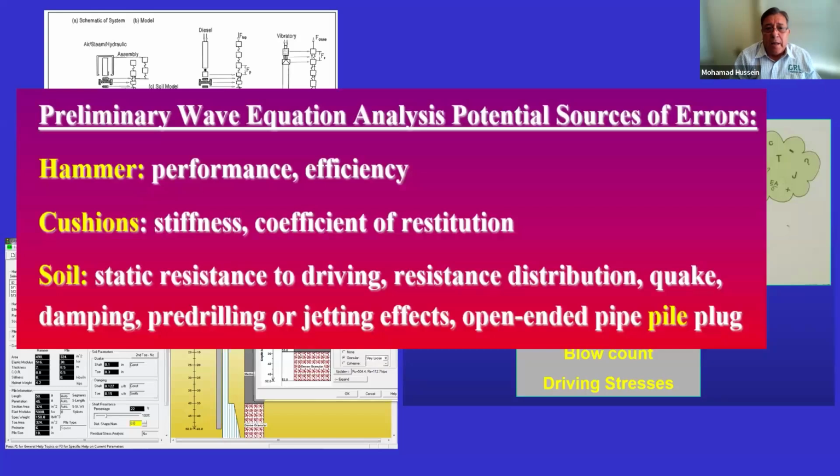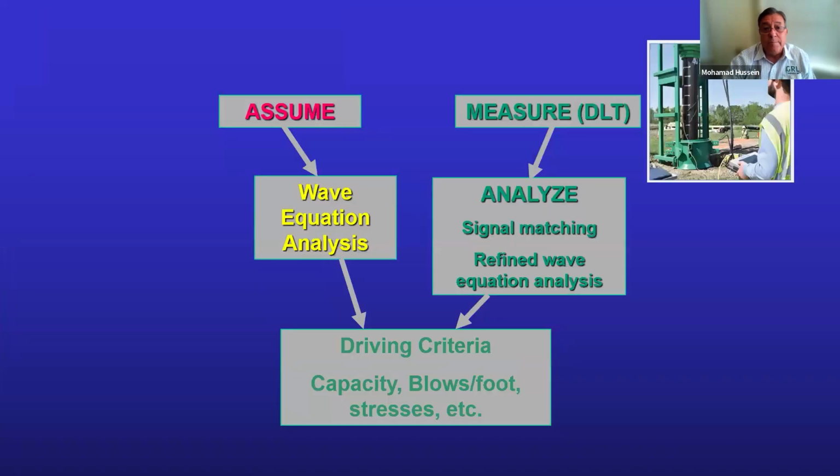Having said that, there are sources of error where these results can be off because of the uncertainty from the assumptions, such as hammer performance, cushion performance, soil pile interaction performance, etc. So there are sources of error where that simulation may not be exactly correct every time. Instead of assumptions and using numerical simulation analyses, we will talk about measurements.